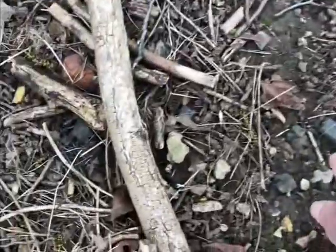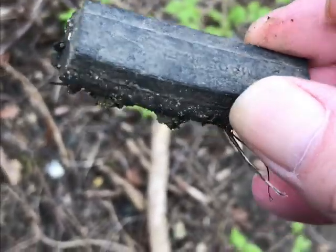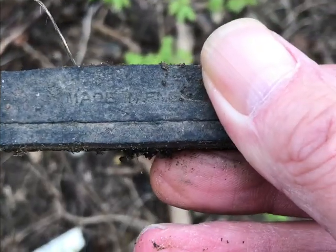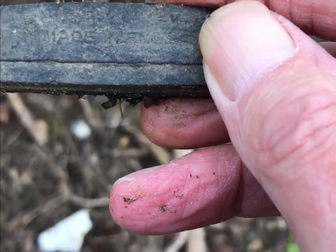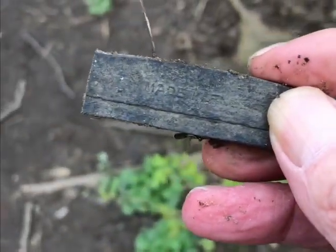And looks like a bicycle brake. Yeah. Made in France. Just read that on there. Made in France. Or is it England? Made in England. I don't know why. Upside down, I thought I saw an F and an R.